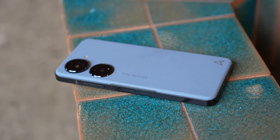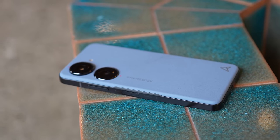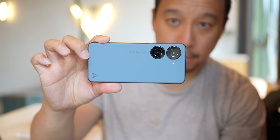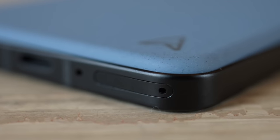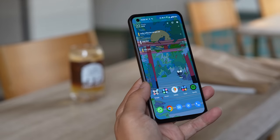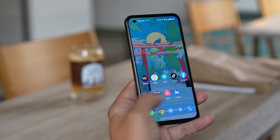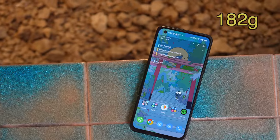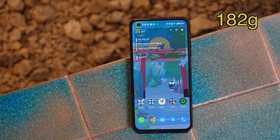It's a little bit thicker than usual, but that's because this phone houses a relatively large 4,300 milliamp-hour battery. Considering this is a small phone, 4,300 milliamp-hour is really good, and battery life is excellent too, so you can expect at least 5 hours of screen on time and 13 to 14 hours of heavy use out and about. Despite the large battery, the phone still weighs very light at 182 grams. So this is like 30, 40, 50 grams lighter than most modern flagships out on the market.